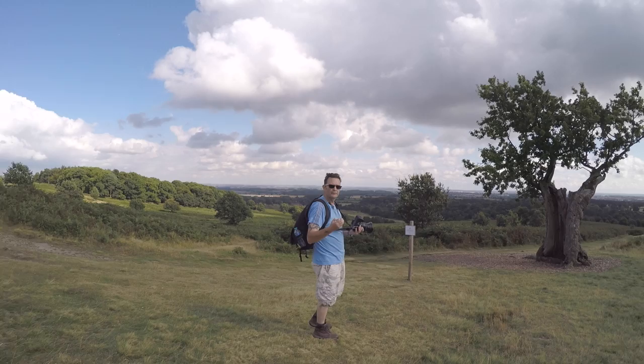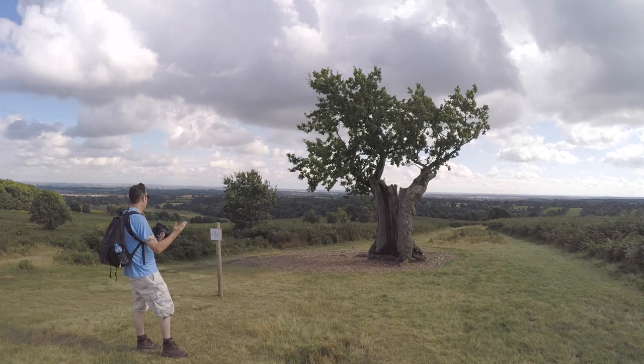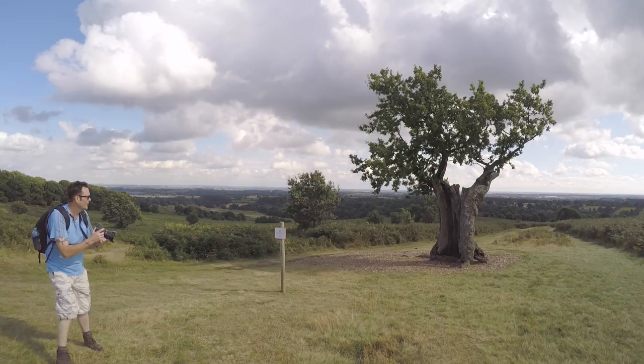Now what they don't want you to do is to walk on it. So they say, can you walk around it? Which is not a problem. And it's a beautiful tree to photograph.